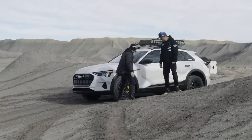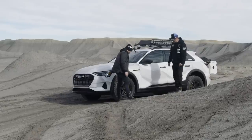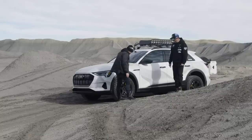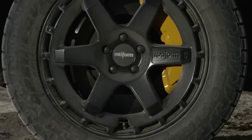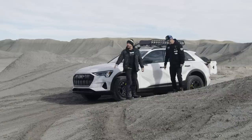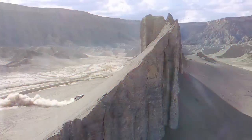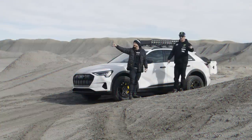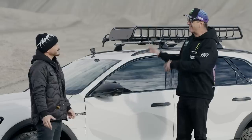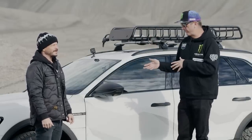We've got your 19-inch Rotiform Signature wheels, yep, and the Toyo Open Country AT3 all-terrain tires. Just to get overly specific. And so over there I can see Knife's Edge, which is one of the things that you've tackled. Yes, cool. And I'd like to try and drive up that and a few of the other things. This is a test, basically, of what a stock e-tron can do here in Swingarm City.